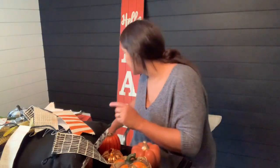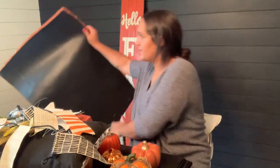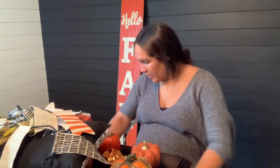Oh, also, it says Hello Pumpkin. This is the mat I was talking about for the front. It's huge and orange as well. So also that. So that's everything. That is the entirety of it all.